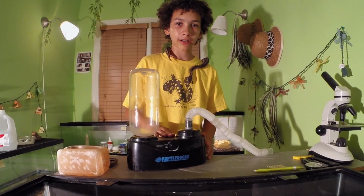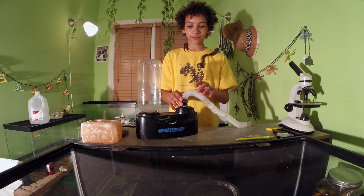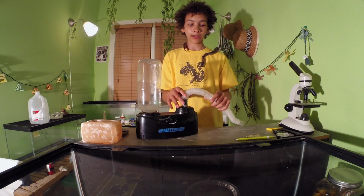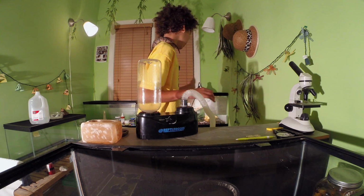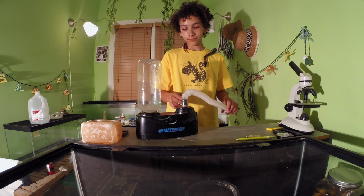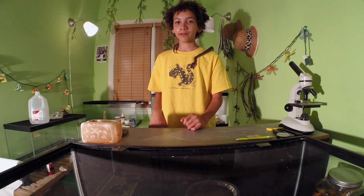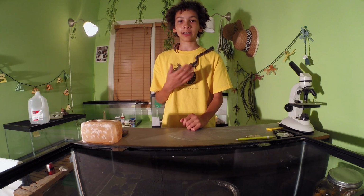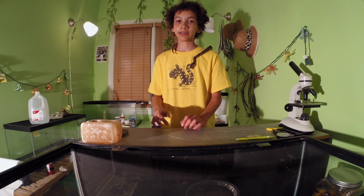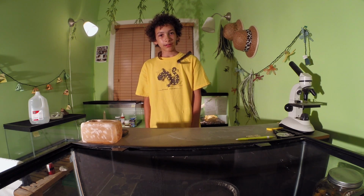So the humidifier is about $60 or $70, but it's really good. It's important to have, and I use them for my python, my American toads, and a multitude of my other animals. So I think that is about it. The last thing I will do is show you the different sheds I have from him and other snakes that I found the sheds of outside.